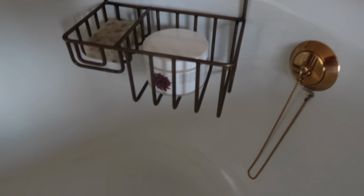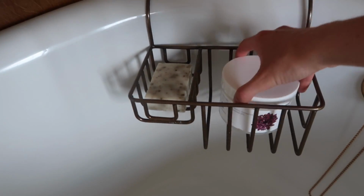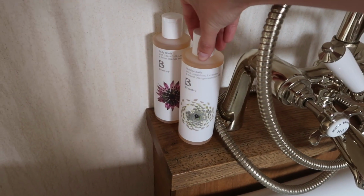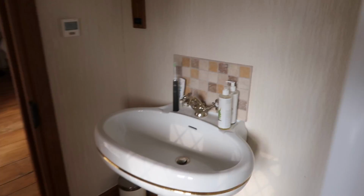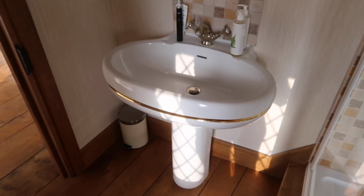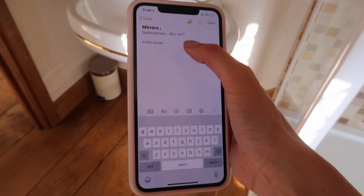We've got the Bramley, are these bath salts? Oh yes, and they smell so good. Bramley bath salts, and oh my goodness, I want to have a bath in here later. Bramley bubble bath, geranium lavender and sweet orange, and grapefruit lavender and sweet orange essential oils. It looks like we also need a towel rail in here, so I'm going to add this to the shopping list on my phone.